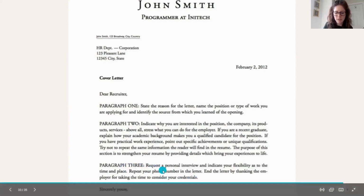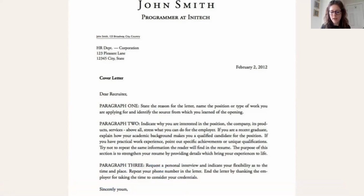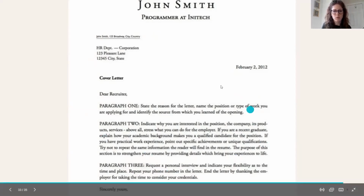Then paragraph 3 would be a time when you could request a personal interview, thank the employer for taking the time to consider you for the position, and just kind of wrap up what you've already said. So this is an example of a cover letter.